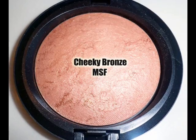I did get Cheeky Bronze, which is one of the other normal ones. And I really like this one. This one reminds me of this blush, but a little bit more peachy, pinky. And this makes a beautiful highlighter too. Really smooth, not overly chunky, glittery. I really like this one. So if you're looking for something that's gonna give you a sheen to your face, I would recommend this one.